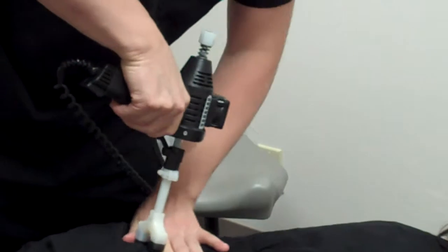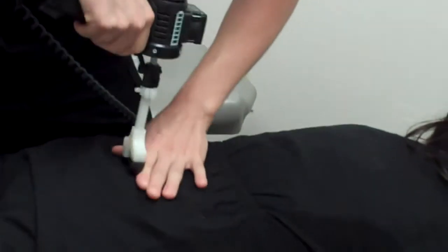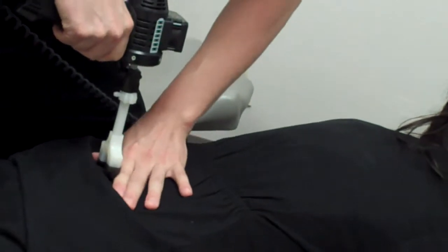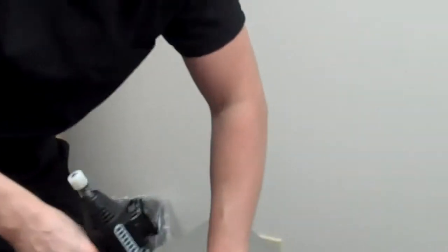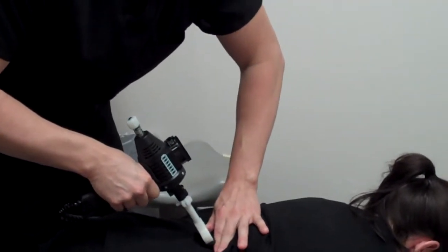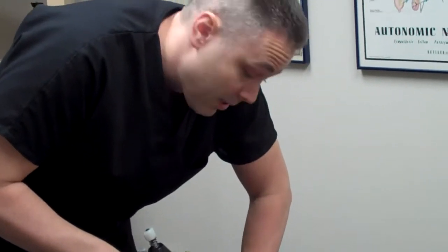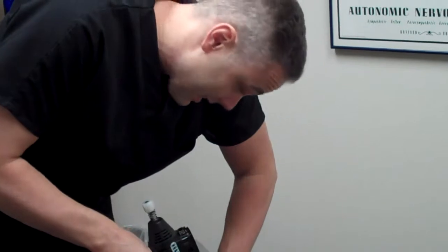I free it up until I start to feel that nice springy function. That tells me that we've introduced all the new motion that we can, and the body has to do the healing process after that. Ultimately, what we're doing is freeing up what motion we can for the day, and then the patient has to go home, and the body will start to reconstruct the area and do the healing. The healing takes place at home in between visits.